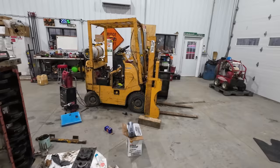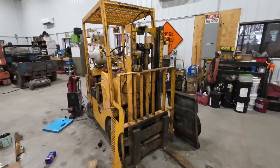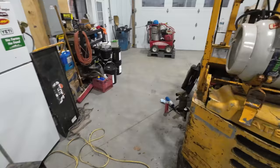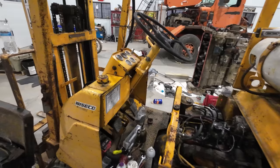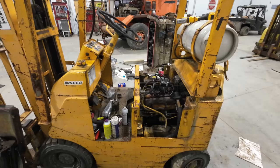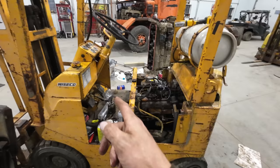Well, the new coil and condenser seem to be helping quite a bit. This thing's running a lot better. It's still not great, but it's definitely improving. I guess while I got it sitting here running, let's try to see if anything else functions on it. Check this out, I just accidentally found our problem. Something's shorting out in that switch, and when it touches metal, it's grounding out, killing the engine. So we'll have to pull that cover off there and fix that up. That should be a pretty easy fix. I just happened to notice that.